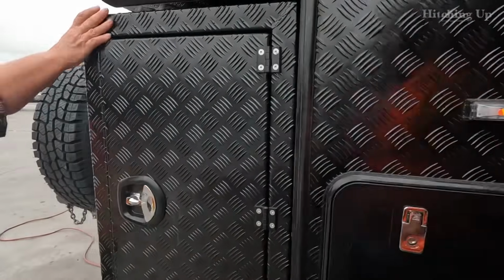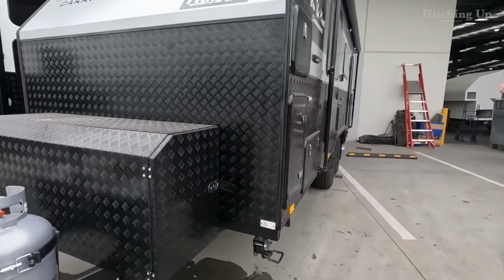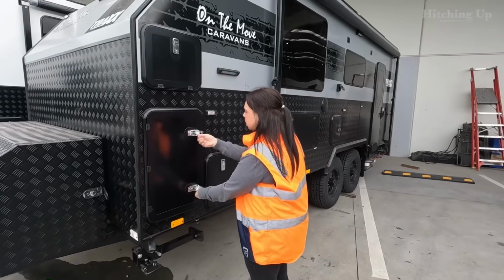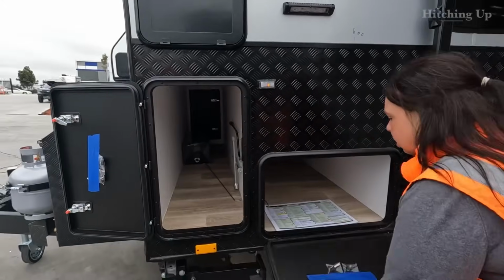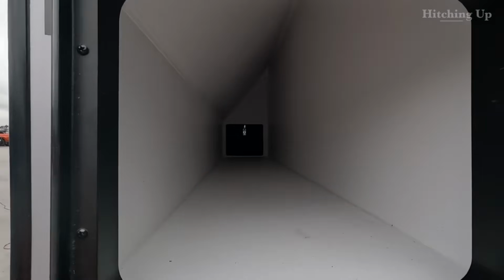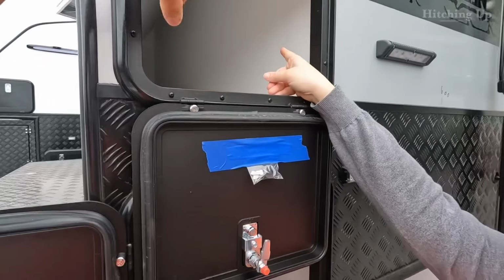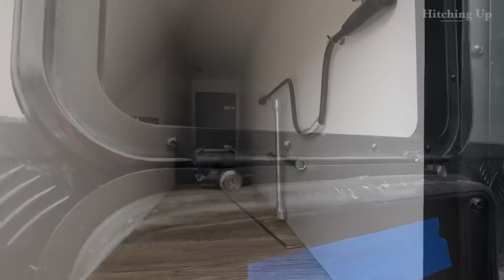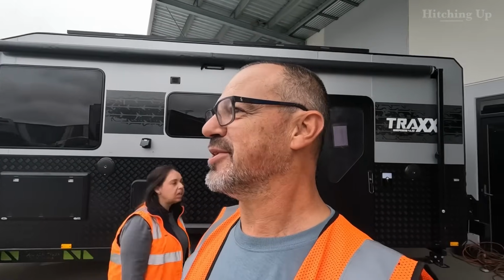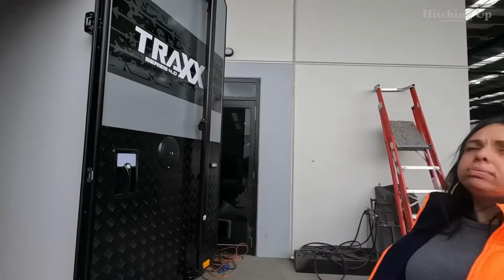Beautifully finished. Like no rough edges, it's just so nicely finished. So obviously you lose those overhead cupboards, but you've got it externally. Wow, even that goes all through. Believe it or not, there's a person that goes in here to seal it. They climb through here. Yeah, she's tiny. She goes right up there and seals this whole thing. Oh, that's a lot of storage. That is a ton of storage. Every one of these vans is somebody's dream, someone's holiday, someone's family time. Wow.